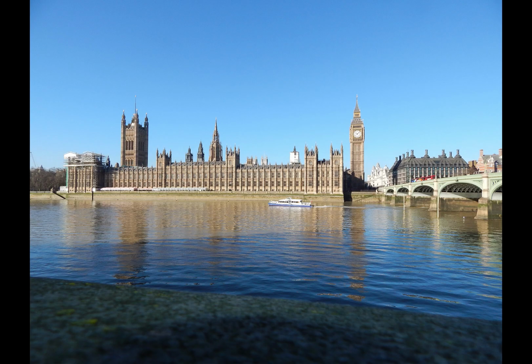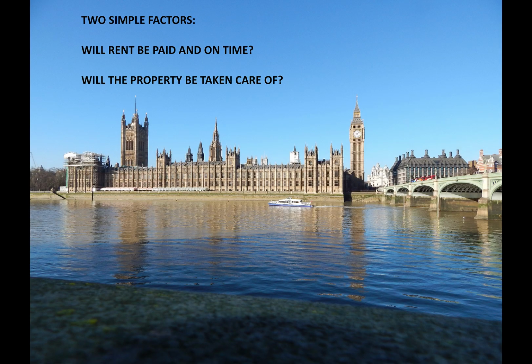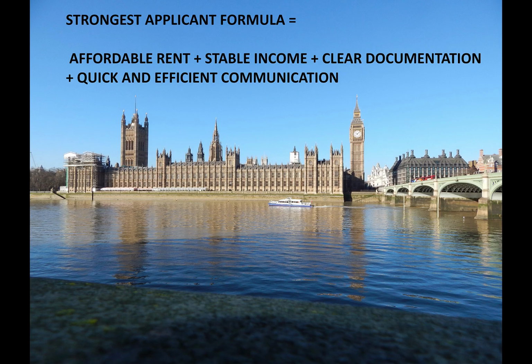So the real secret to renting a property is that they're all asking just one question. At the end of the day, letting agents and landlords are just trying to find out if a tenant is going to pay the rent on time and look after the property. That's what all of these checks are really about. So, the strongest applications usually look like this. The rent is affordable, the income is stable, the documents are clear, there are no surprises, and quick professional communication.